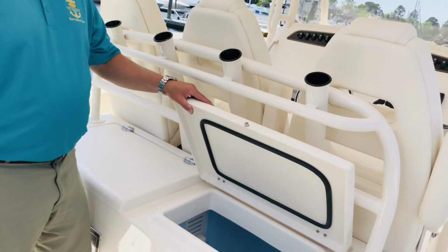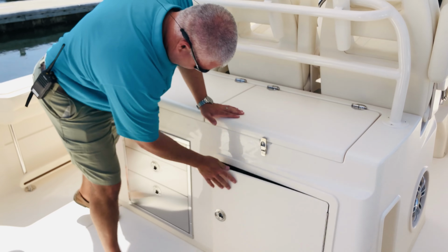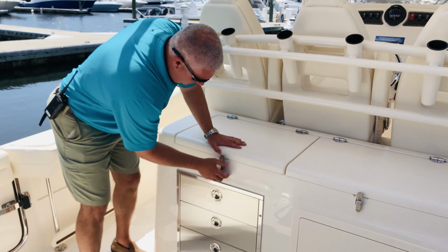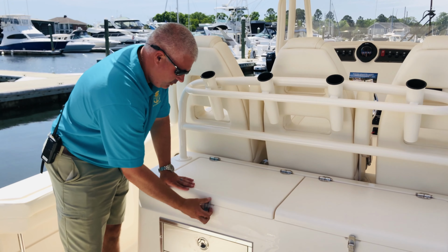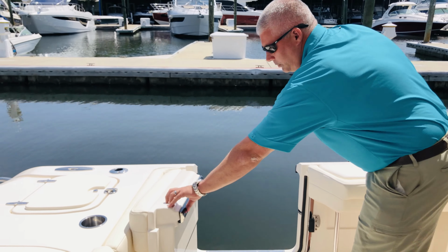It has an additional live well here at the helm, tackle storage, very spacious drawers that are lockable, and a sink option. Also here in the cockpit, you have an opening door.